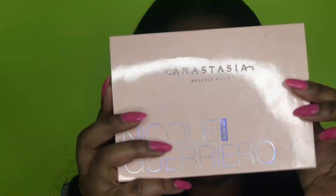And then the last one that I got from Anastasia Beverly Hills is her partnership with Nicole Guerriero. And this collaboration I love because they actually gave us 6 highlighters.